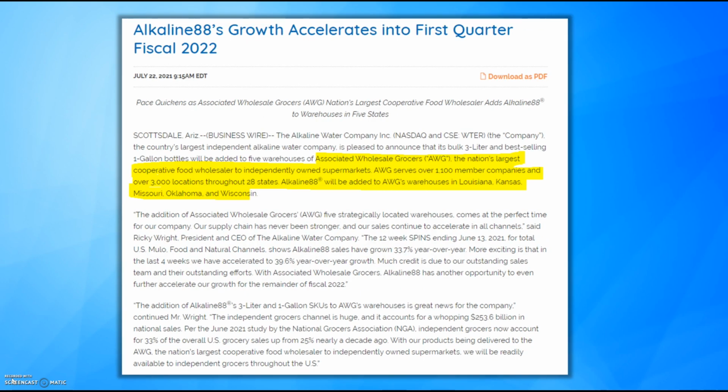On the 22nd of July, they announced that its bulk 3 litre and best-selling 1 gallon bottles will be added to 5 warehouses of Associated Wholesale Grocers, the nation's largest cooperative food wholesaler to independently owned supermarkets. They serve over 1,100 member companies and over 300 locations across 28 states. The second paragraph mentions that sales are performing exceedingly well, and the best thing about this is the fact that this has all been gained organically with no public advertising, which goes back to the point about how important this deal with Shaq could be.